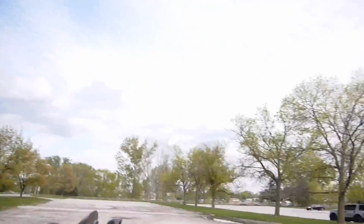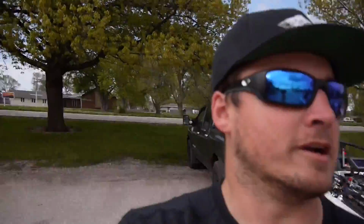But got back last night, and I am going to hit one of my favorite little local lakes here, do some shallow water fishing, do a little bit of a redemption tour for the terrible fishing at Table Rock Lake. Hopefully catch a couple out here tonight. So stay tuned. This lake's got some giants in it. Hopefully we're gonna get on some.